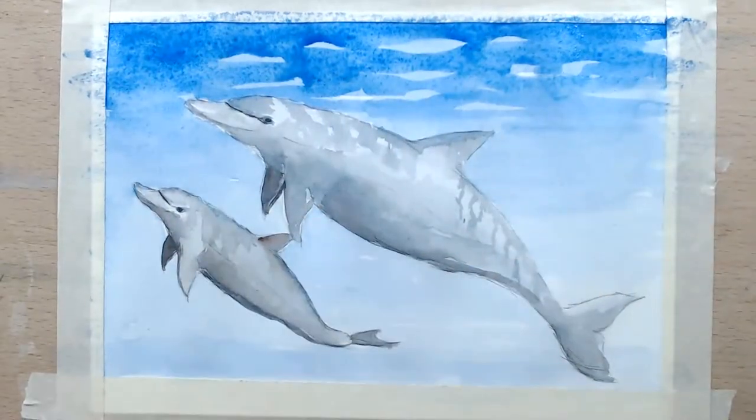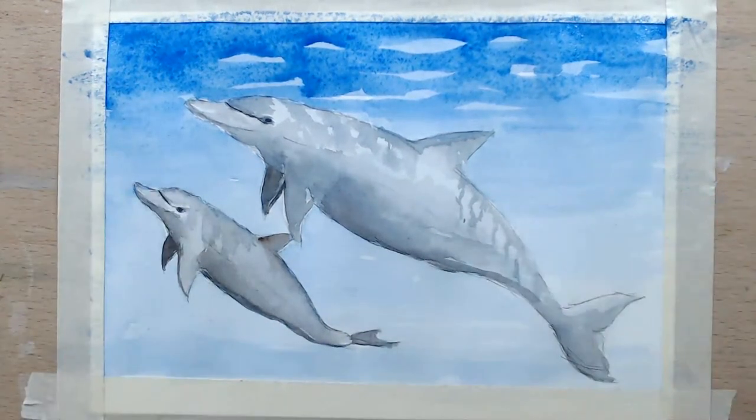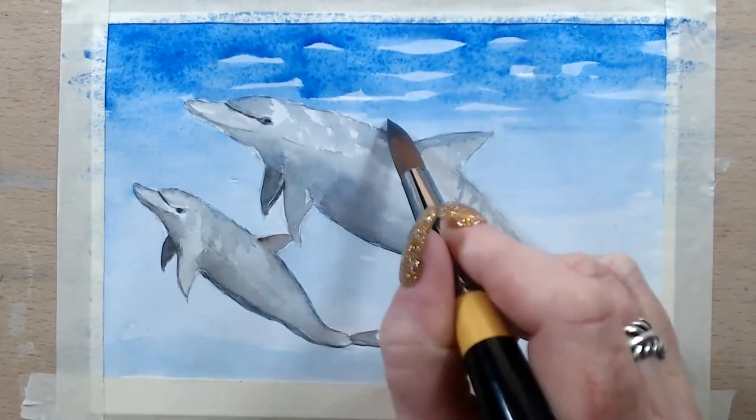It's starting to look all right. Starting to get there. So I might take the darkest water back behind them a bit more.